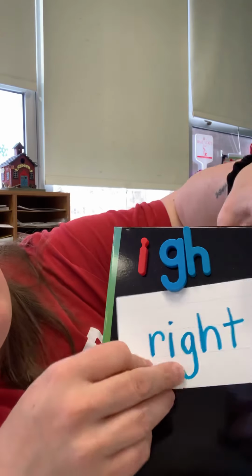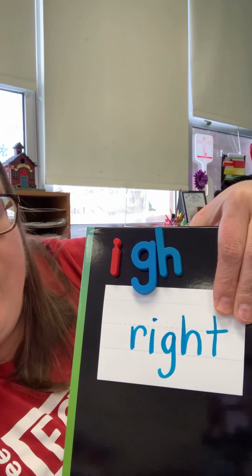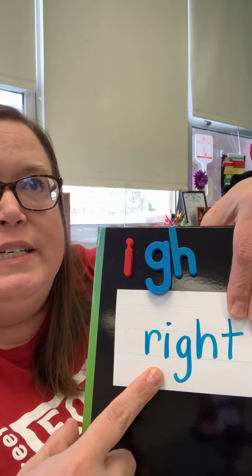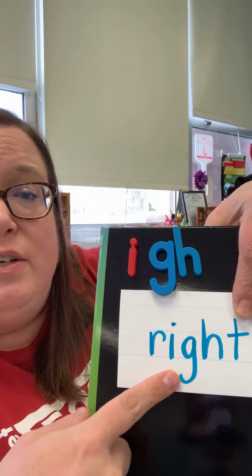All right. And one more. I have one more that has I-G-H, R-I-G-H-T. Can you read that word? Right, good job. You did that all by yourself. Right, this right, let's see, it can mean a couple different things. This could be the direction, like turn right. This could also mean correct, okay? But if you are writing with a pencil, that's spelled a different way, okay? So this right, R-I-G-H-T, can mean correct, or it can mean a direction, okay?